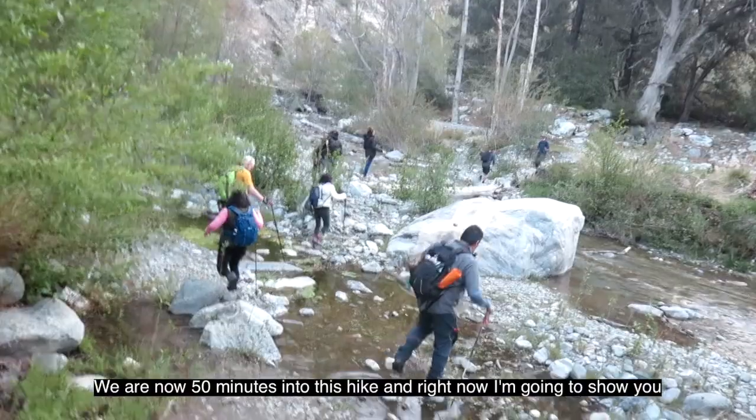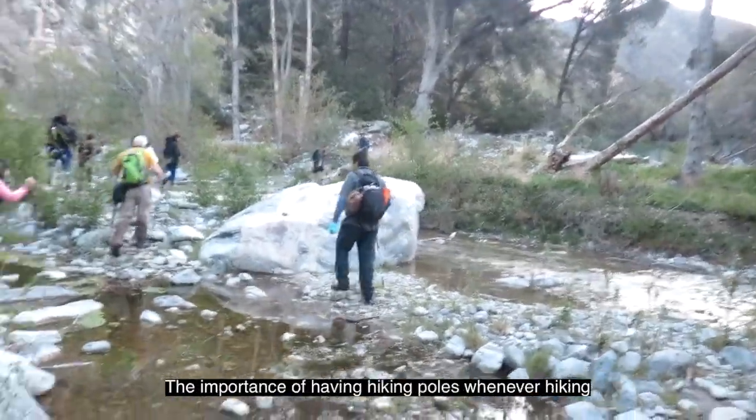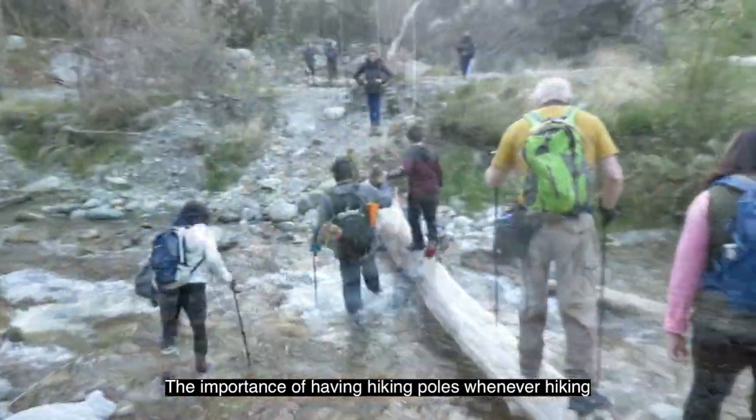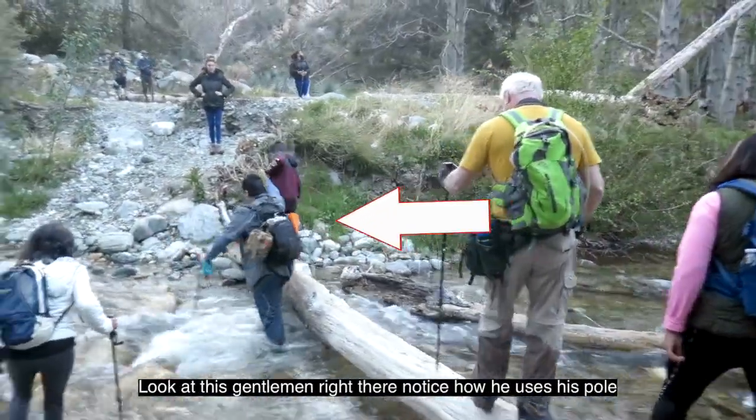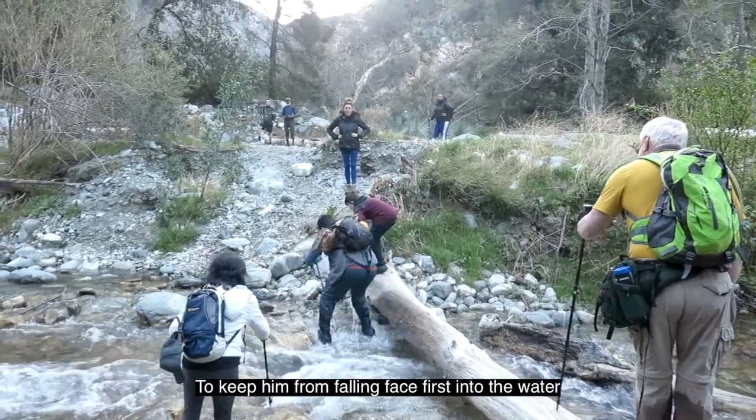We are now 50 minutes into this hike, and right now I'm going to show you the importance of having hiking poles whenever hiking. Look at this gentleman right there. Notice how he uses his pole to keep him from falling face first into the water.